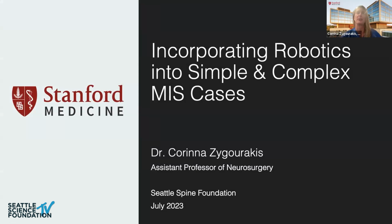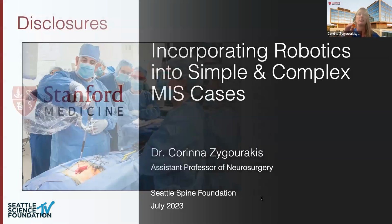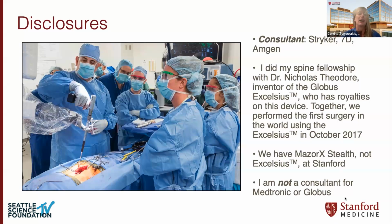And I know I'm not supposed to include disclosure slides, but I do want to talk about this a little bit. I am biased in the sense that I did my fellowship with Nick Theodore at Hopkins, and he was the inventor of the Globus Excelsius robot, which I'll be talking about today. And together we had the opportunity to do the first surgery with the robot back in October of 2017. That being said, we actually don't have an Excelsius at Stanford. We have a Mazor, and I'm a consultant neither for Medtronic or Globus.